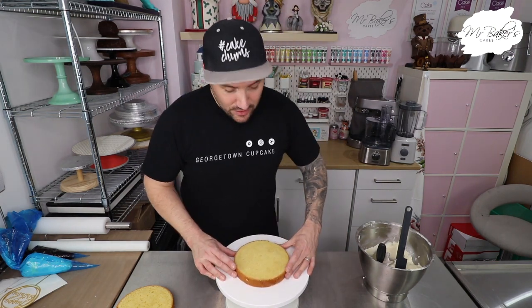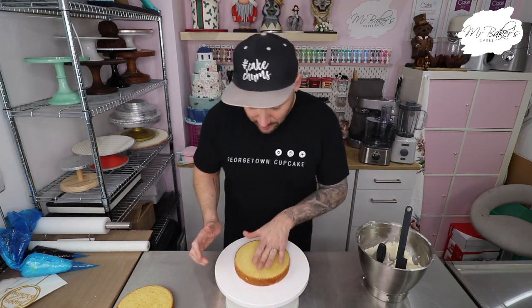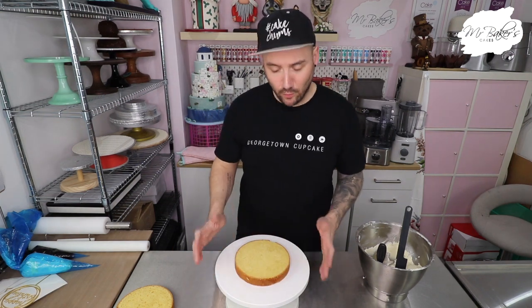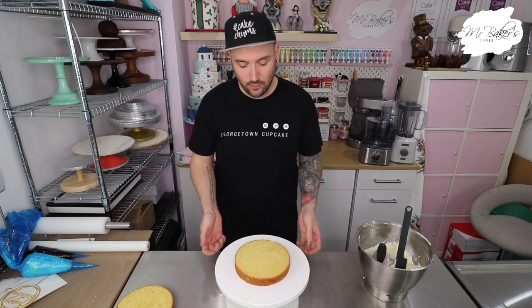Now I'm using a 12-inch board today, which might seem a little bit large for a 5-inch cake, but I like to put some bits and pieces around the cake as well, so I like to give myself some extra room.